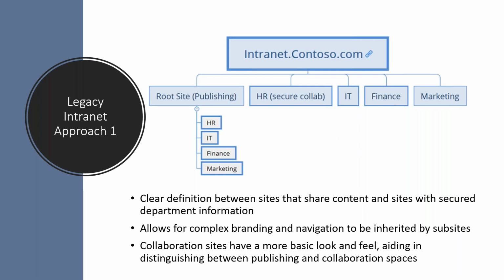That publishing content is for everyone. That's what I tend to call your company public content. And then those other collaboration sites are for your department private information. So it's broken out according to who's doing what, who should be able to get to what. So security is absolutely driving that architecture.